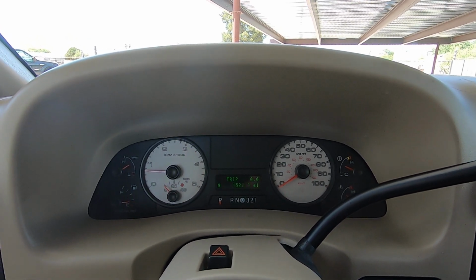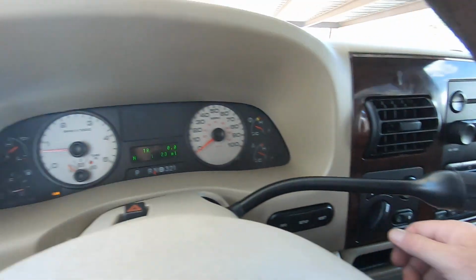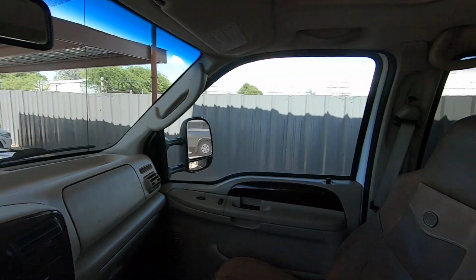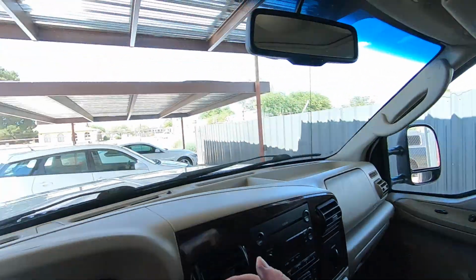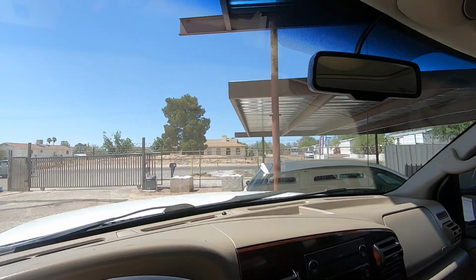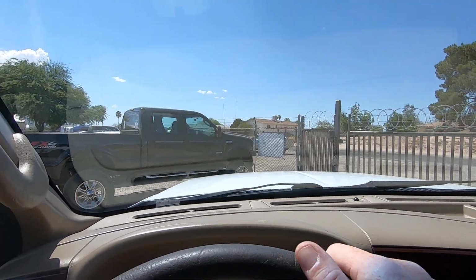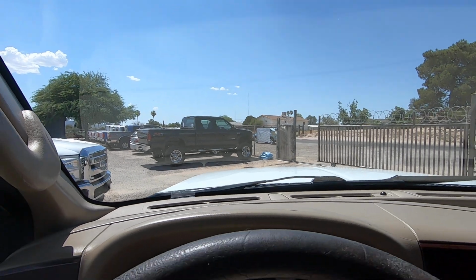All right, let's see what else we need to do. I'm gonna put it in neutral. I'm gonna put it in 4 low. That says low range 4x4 right there. I'm gonna back up a little bit so I don't hit something here. Hit a pole back here. And then I'm gonna go forward. All right, so that's drive. That's low 4x4 drive, and now it's in reverse. All right, so that's fine.